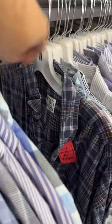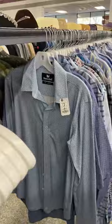Here's a Peter Millar. This is a nice, almost like a flannel Peter Millar, older label, but it's only $4. So we'll throw that in the cart. Oh, I see what this right here is. This is an easy scoop, butter cloth. This will go for like $35 to $45 for that butter cloth. Really good brand. We'll throw that one in the cart.